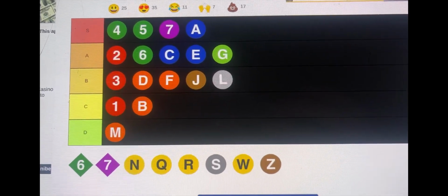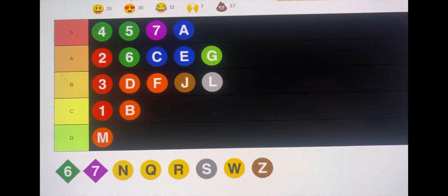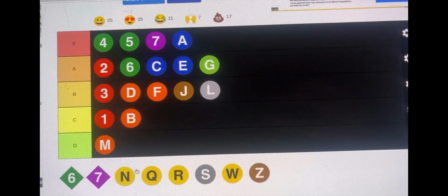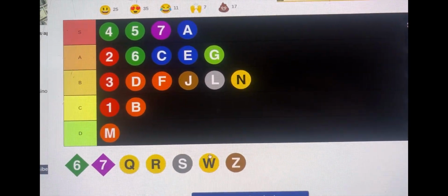It's not my favorite line. I can't put it too high, but overall, it's pretty average. They need to change the rolling stock in my opinion. But overall, I'm going to put it right next to the L train. Pretty mid-tier, to be honest.